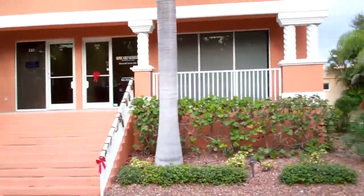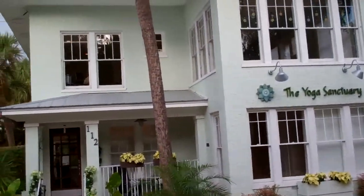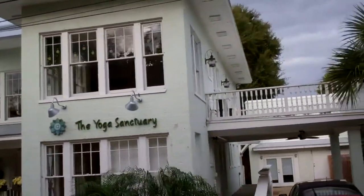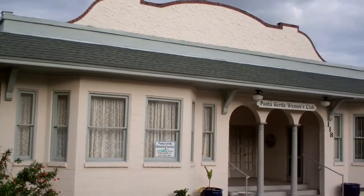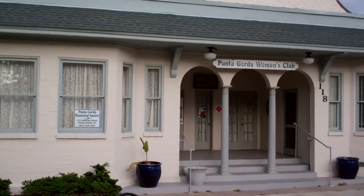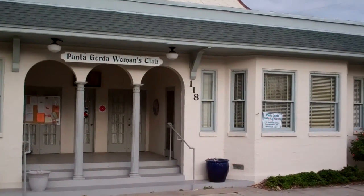To our left, the Yoga Sanctuary, one of the older buildings in town, 1920s, roughly. It was owned by Mr. Babcock of the Babcock Ranch fame. The next building we see is the Women's Club building that exists still today. It was built in the early 1920s, and it still is active as a women's club today. People have meetings in there, and I mentioned the Civic Improvement Association Women's Club.